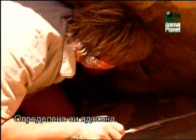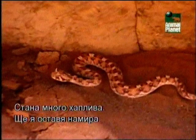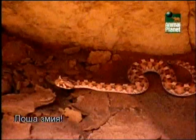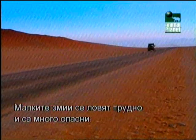Whoa, you are getting grumpy. He's getting too snappy. I'm going to have to leave him alone. Horned adders are very common, really common throughout this whole area. You're a naughty snake. Those small snakes, hard to handle and real dangerous.